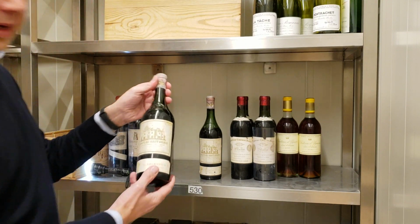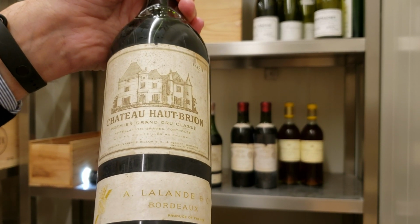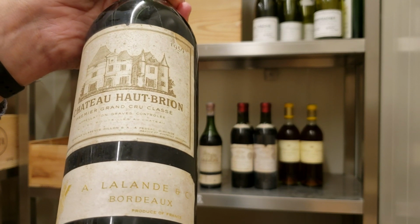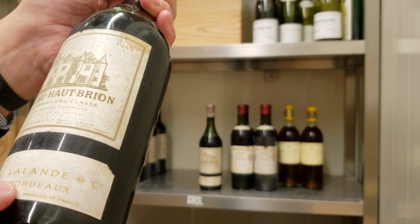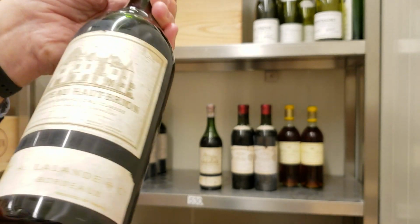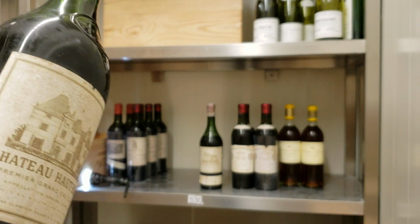The labels are fantastic. Very old labels. I really love those labels. I'm going to try to adjust the quality. Here you go. Very old label of 1959. You can see the vintage here. The labels are definitely showing some age. It was sold or shipped by a négociant called Lalande and Company at Bordeaux. There is an engraving, a good engraving for the bottle. The bottle is presenting some defaults as well.